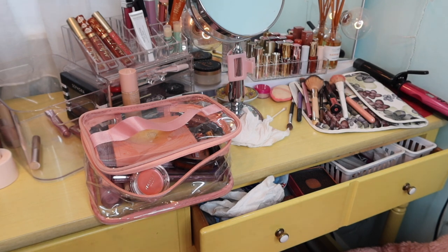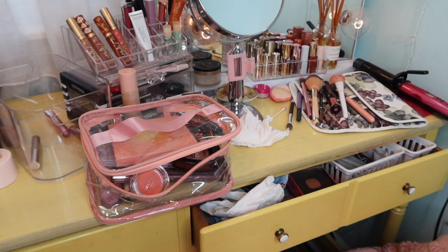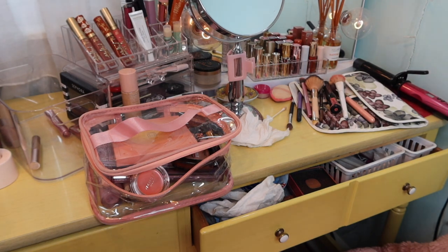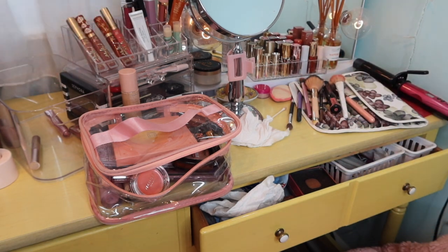I love a messy vanity. Do you guys? I do not pull lip products because they all live here. I recently did a lipstick declutter, that's a couple of videos back. And I got my lipstick collection down to just what you see, so like this row on the mirror and then these products here. So I don't need to pull them or rotate them because I can literally just grab what I want in the moment.